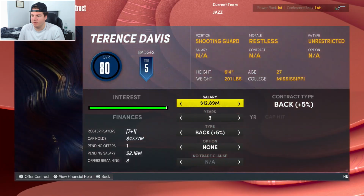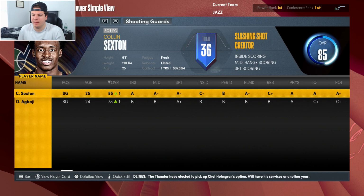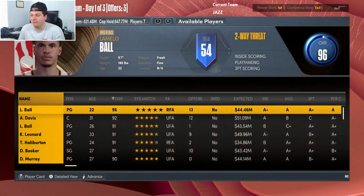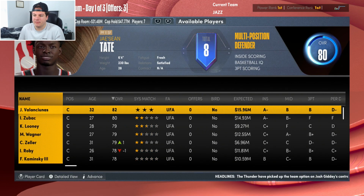Wow, do we have money? Holy shit, we actually have a little bit of money to play with. That definitely helps. That definitely is going to help upgrade our team a little bit. Yeah, we lost our backup center and our backup power forward, though. So I'm obviously thinking big man right now. Wow, Gordon Hayward here. Jay Sean Tate.